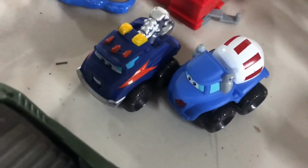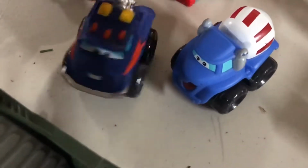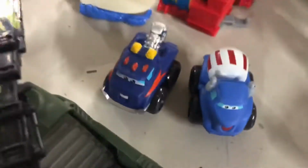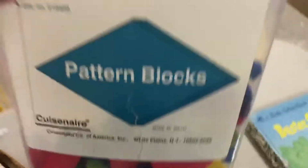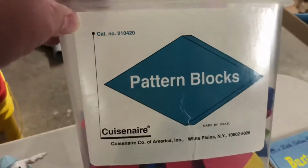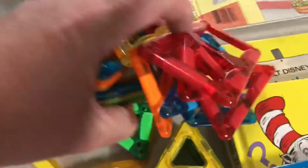These 2 little guys are from Tonka. I actually have like an auction with like 4 of these guys in there. He's very common, the tow truck. But I saw this guy, so I thought I'd go ahead and get both of them since they go together. This right here are pattern blocks. These will go for the kids' sale. Cuisenaire is the name of the company, and it's kind of like a homeschooling type thing, so that will do well. I found a bunch of Magnetile type things.